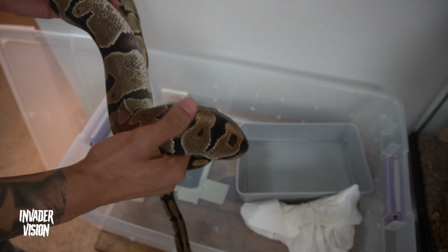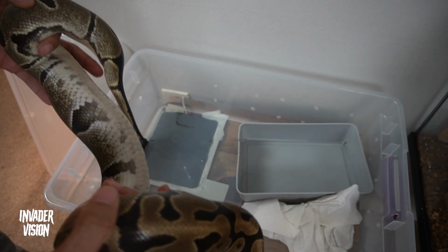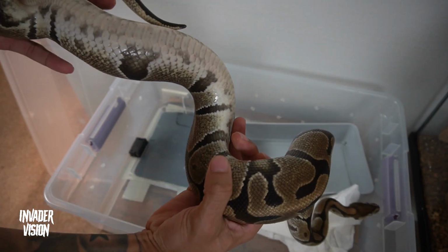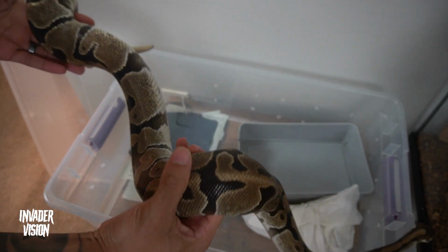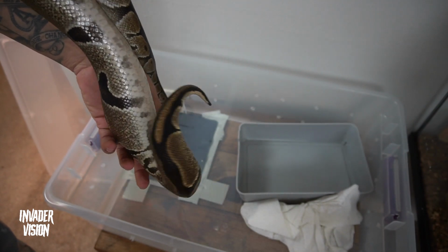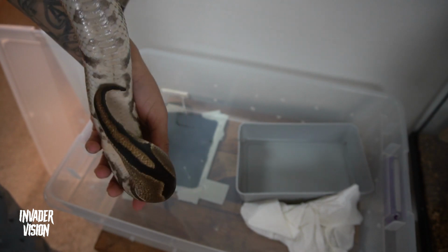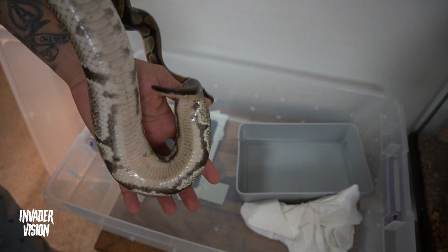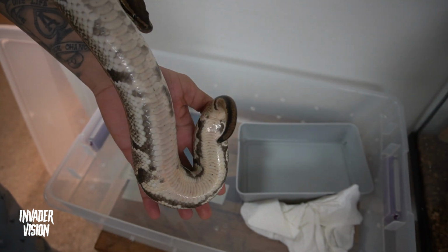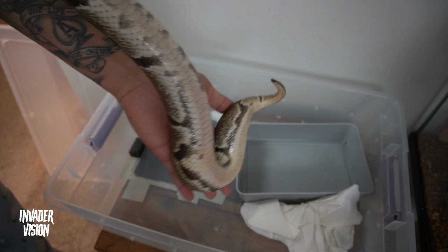So look at her body, look at her belly. Right? Regular. This is the part that made me think that she might be het pied, around the vent. Let's see if we can get it. Around the vent, you see that? Let me know if you think she's het pied, or is that how all normal ball pythons look?